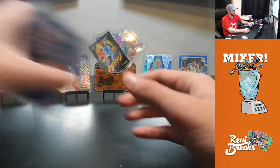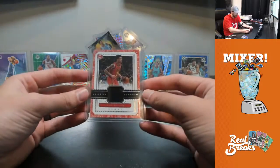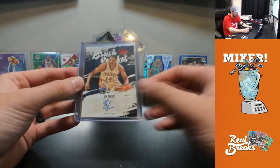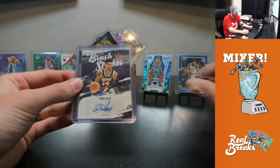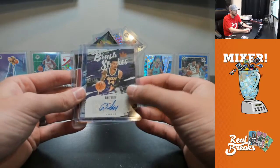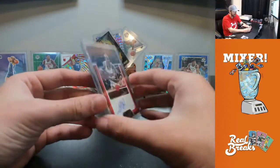Let's do the relics first. Eric Paschall, numbered out of 25 for the Warriors. Paschall again, Warriors. John Collins, rookie building blocks for the Hawks. Autos, Jalen Brunson, Mavs. Sam Perkins, Pacers, ruby, numbered out of 99. Danny Green, citrine brushstrokes, numbered out of 49. Out of 25. The others out of citrine are out of 49, but this one's out of 25 for the Lakers. Dzanan Musa out of 75, Knicks, and Stacey Augmon out of 75, Franchise Foundations for the Hawks.